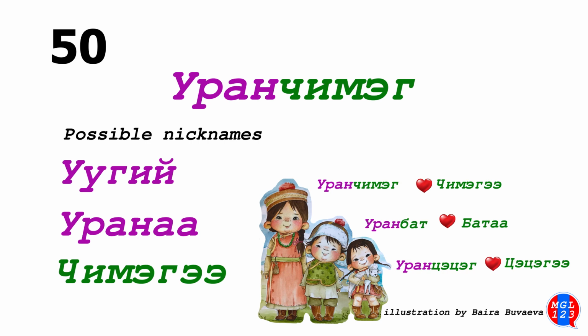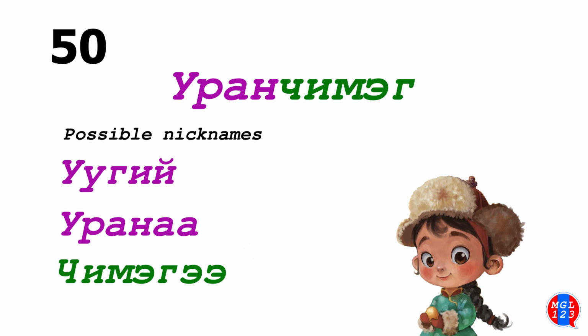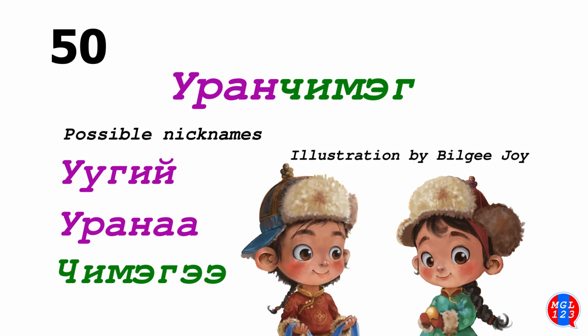Also, nicknames can be totally different from one's actual name. It depends on the family. From now on, if a name consists of two different names, I will type them in different colors. Also, most Mongolian names have a meaning. Depending on their meaning, it will tell us whether it's a female, male, or unisex name.